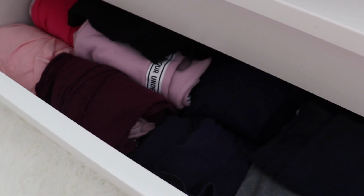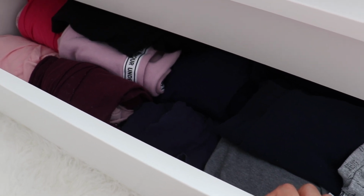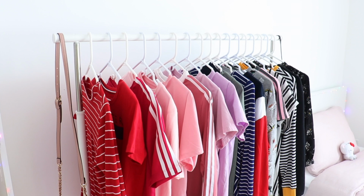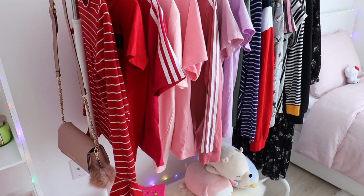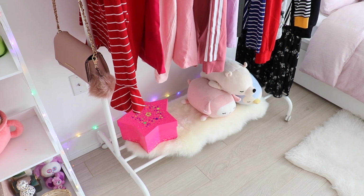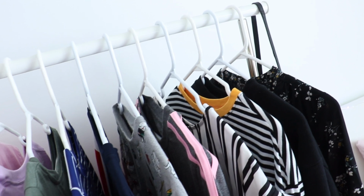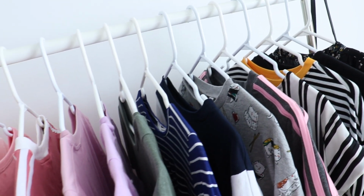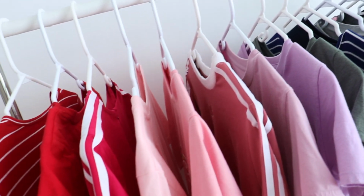And underneath my bed, I have 2 drawers in which I basically keep all of my PJs and loungewear. So nothing too exciting, just clothes basically. Right next to my bed is my clothing rack. This is pretty much the same as in my previous room tour, apart from the clothes. It's the same setup. And on here, I just keep outfits that I'm going to wear the week of or the following week. But with quarantine, there's really nowhere to go, so this has just been like this for a couple of weeks now.